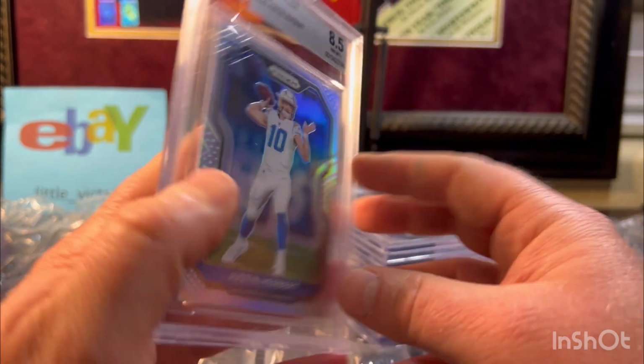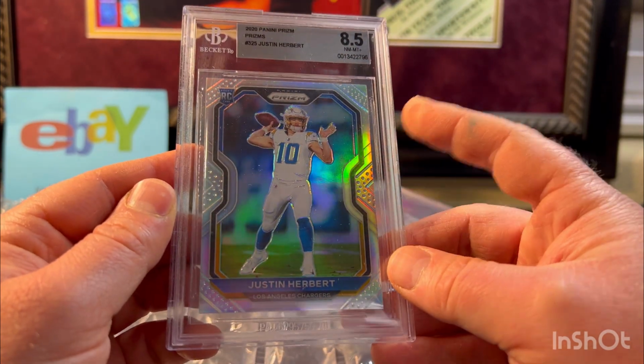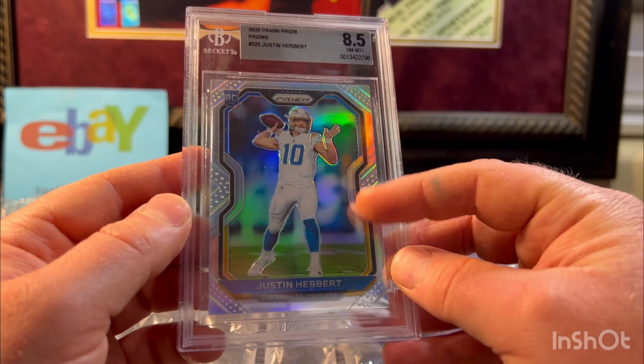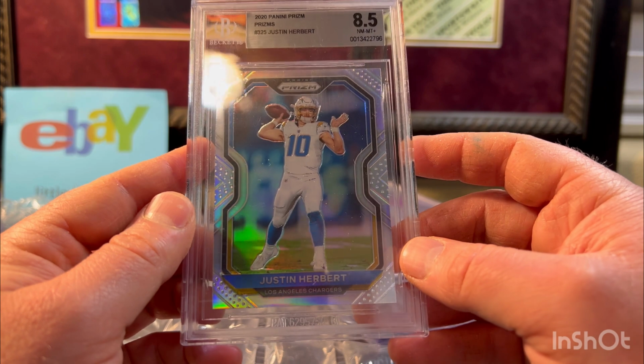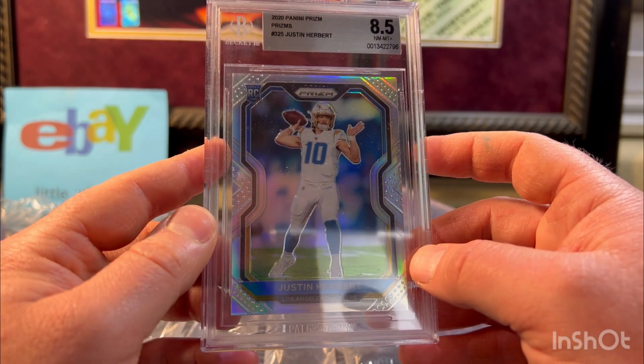I can't believe Beckett hammered it as much as it did. It's fairly nicely centered. This year, Prism 2020 is always kind of off-center. There's a little printing problems. But this one looked pretty good, as you can see. So my hope is that it gets the mint 9.